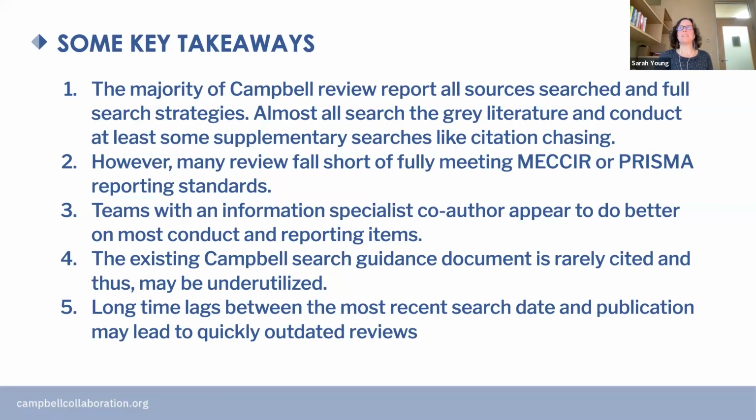We also found, I didn't report this in the slides, but I mentioned that the Campbell Collaboration does have a guidance document. The expectation is that authors are consulting that guidance document, and yet we found that it was rarely cited. I think it was only cited in 7 of the 86 reviews that we looked at. So this is a search guidance document in particular that appears to be underutilized. And then we found these long time lags between the most recent search date and the publication. So this could potentially lead to outdated reviews.